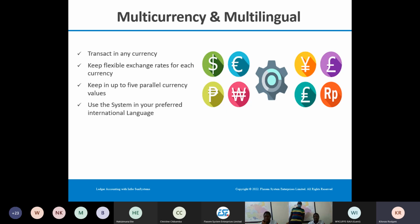SunSystems is also multilingual. It supports most international languages: Arabic, Chinese, English, French, Spanish. So you do not need to worry if you are an international organization and you want SunSystems to be used in a local language for every region. You will be able to use it in your preferred language.